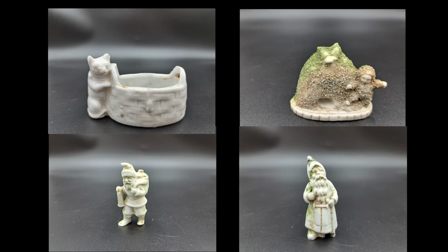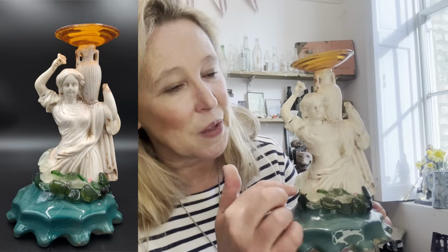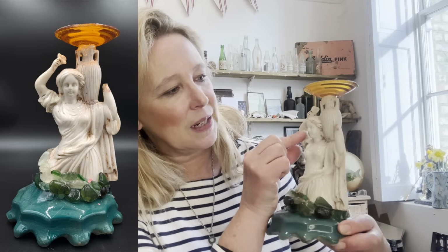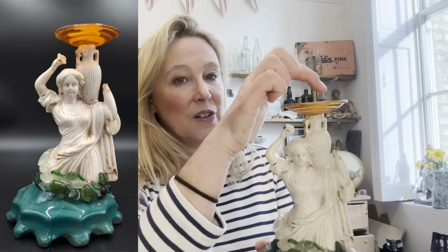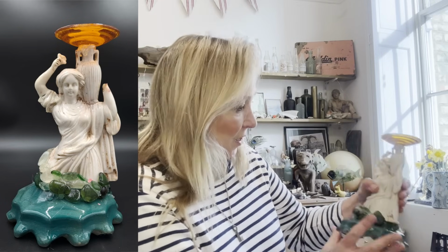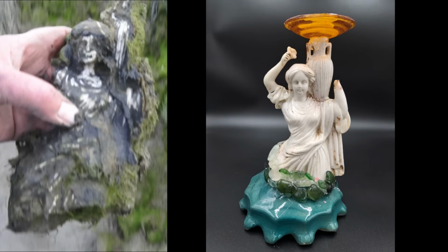Now the Grecian lady, she's had a little bit of a transformation. I got a little bit arty with her, and I decided to make a few candlesticks. So this is what happened to her. I stuck her into another piece of broken pottery that I found the same day and stuck some sea glass around the bottom there. I found her a little arm here and stuck this on top, and she makes a perfect candle holder. So what a transformation from the first time I found her.